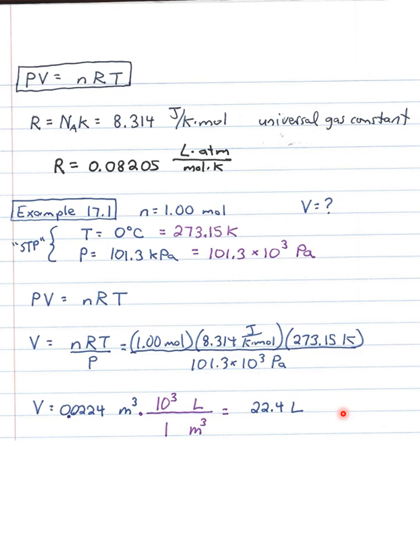So we think about this question. It's asking about gas. It's not particularly asking about air or hydrogen or helium or any specific gas. It's just about a gas. The nature of the gas never came into the question. It doesn't matter. What does matter is the temperature, the freezing point of water, and standard pressure. And so in those conditions, then a mole of gas is 22.4 liters.